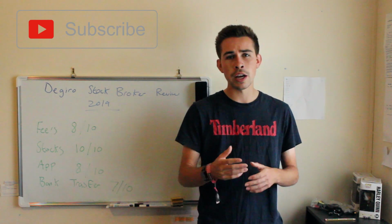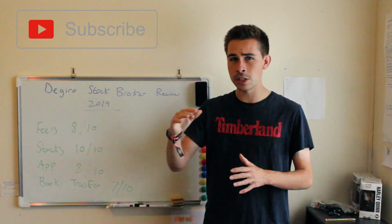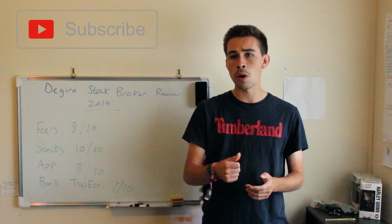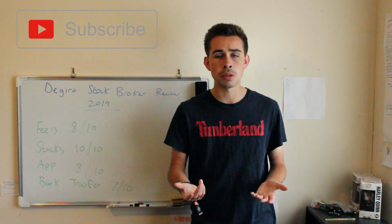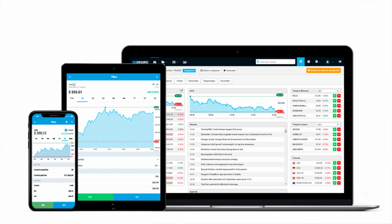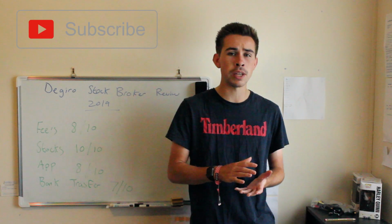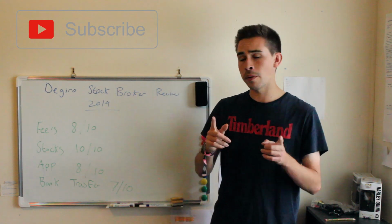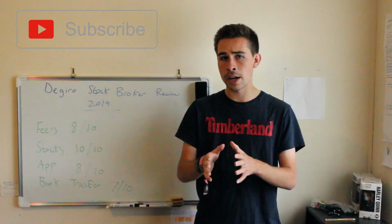Now, Degiro itself has based itself on having cheap fees. That's always been its selling point. But it's also very useful, especially for a lot of younger investors, because it has the desktop version, which is very useful, and it also has a mobile app version. Personally, I always use the mobile app version. It's a lot easier, a lot quicker for me to place trades and also look at a lot of information and look into my stock portfolio. So the app itself is pretty good, and the website itself is pretty good, and I'll talk about the app in a little bit more detail in a little bit.